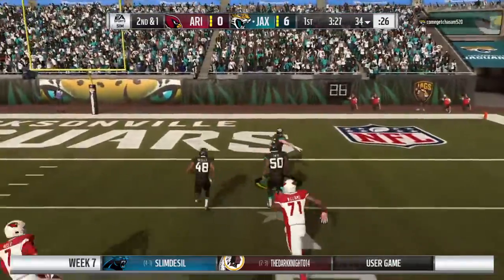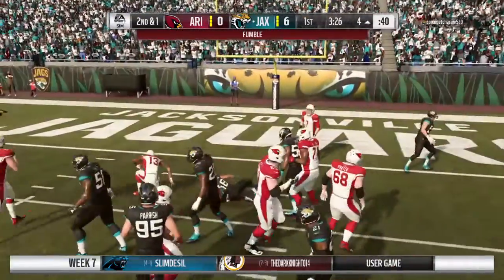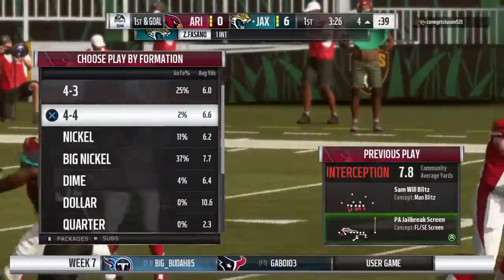Picked off near the 29. And now look at this. Big gain, but a fumble. And did the Jaguars come up with it? They did.